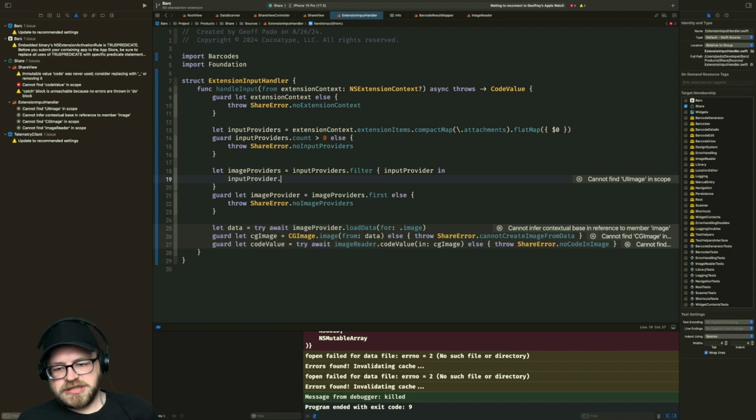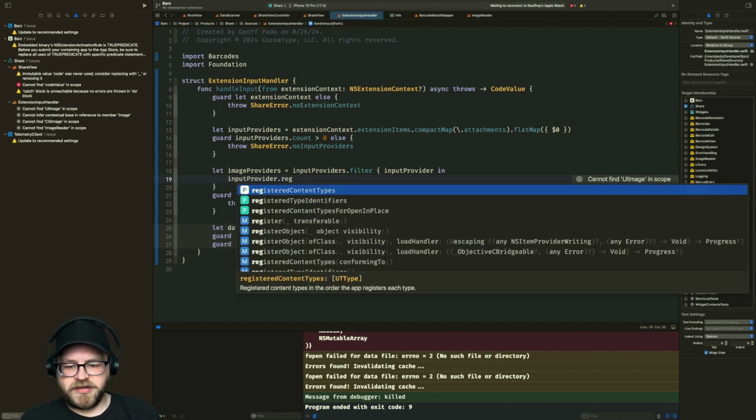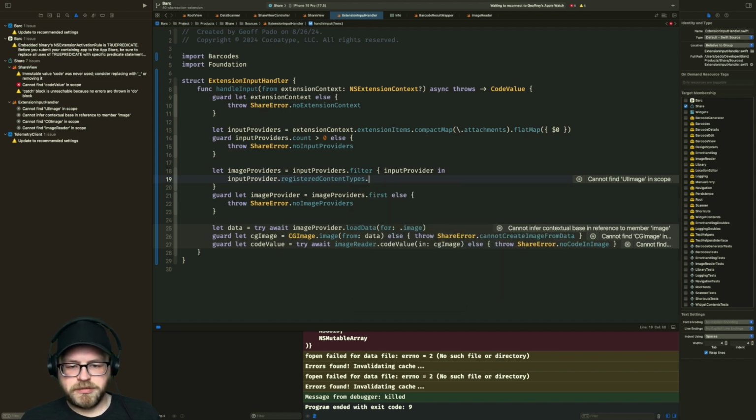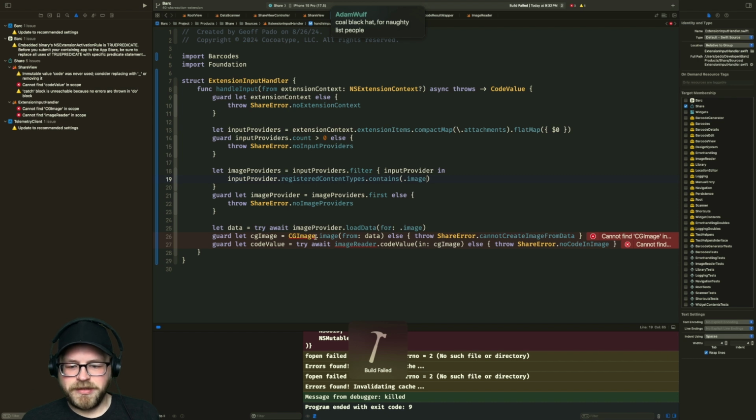What I want to see here is actually registered type identifiers. No, registered content types dot includes. No, dot contains. I swear I know how computers work. Cool black hat for non-US people. Dot image. Yeah, there we go. Okay. Cannot find CGImage.